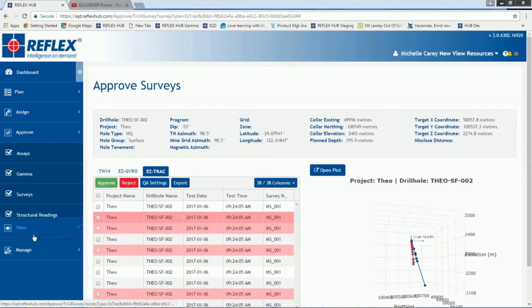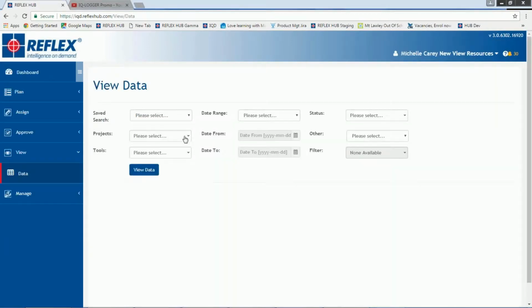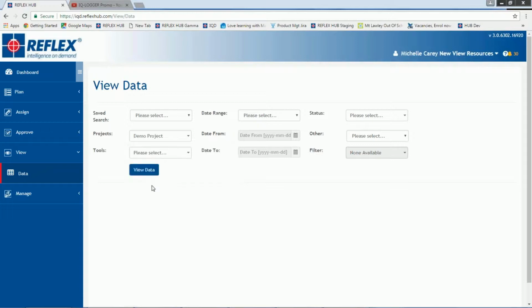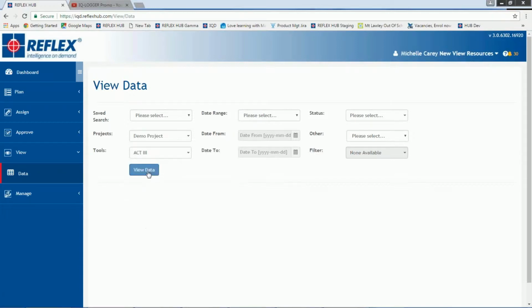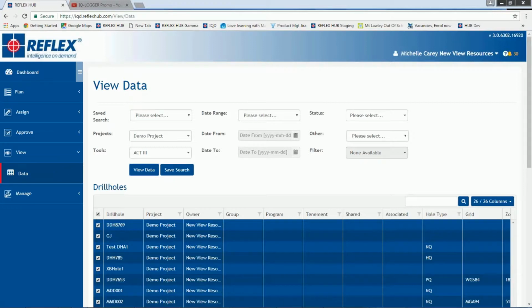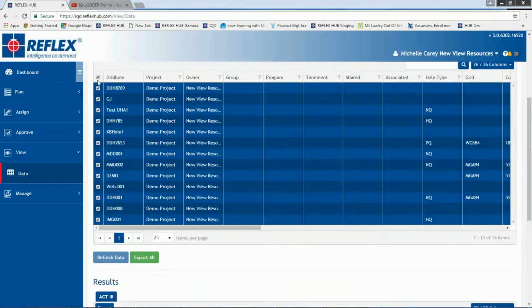Now, as I mentioned, the other tool that forms part of this solution is our core orientation tool, the ACT tool, which is our digital core orientation tool. And what we allow you to do for that, as I mentioned, is if we go in here and have a look at ACT data, let's just scroll down to the bottom and I'll just show you our demo hole.